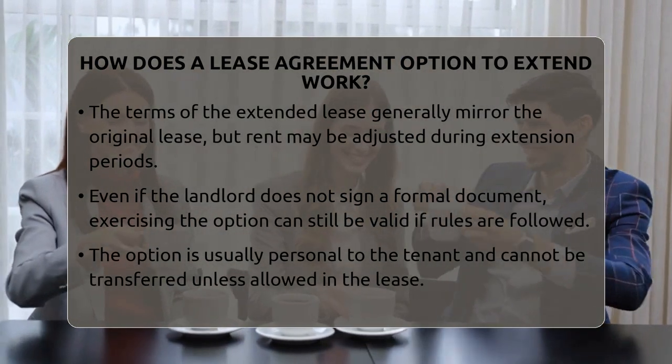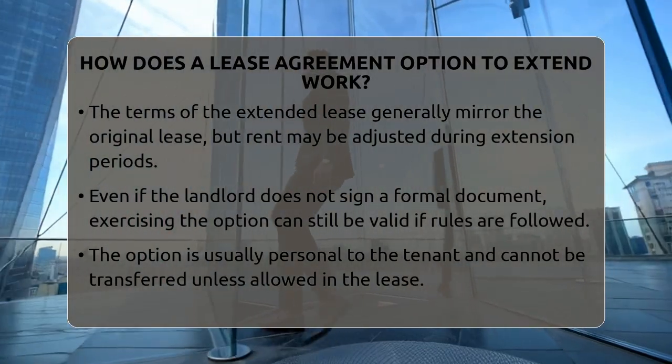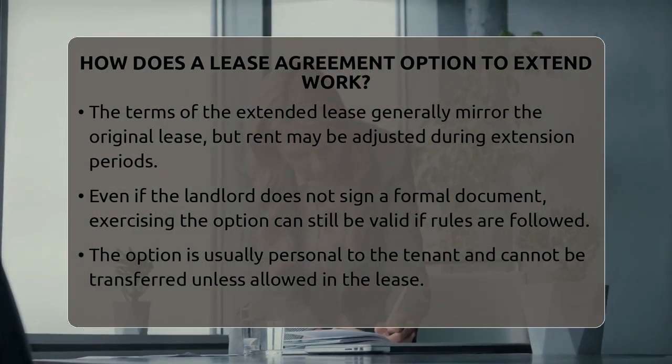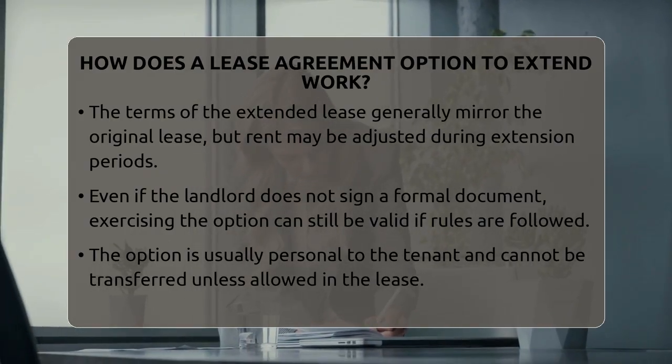There are some restrictions too. The option to extend is generally personal to you and cannot be transferred unless the lease allows it. Also, during the extension, certain rights like rent-free possession or further options might not be available.